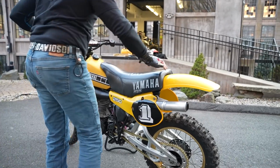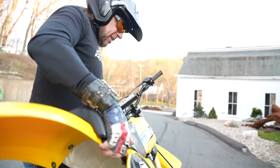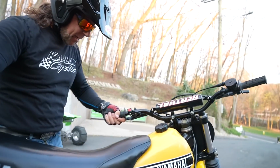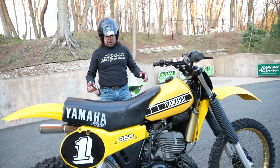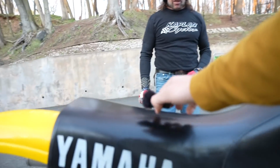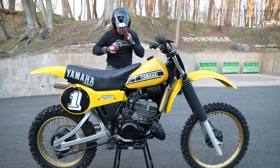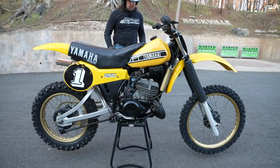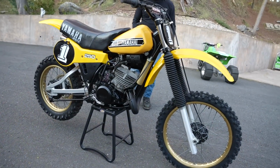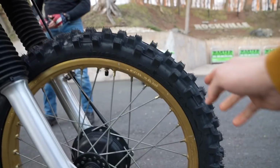Wow, this thing is an absolute rocket ship. After taking a rip on this thing, it's easy to see how Yamaha dominated the motocross scene in the late 70s and 80s. The suspension on this was light years better than anything else on the market. 11.8 inches of front wheel travel, 12.2 on the rear, tons of horsepower, monoshock suspension, great brakes. Everything on this bike works like brand new.